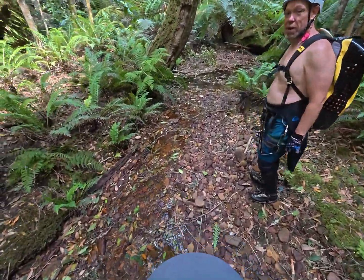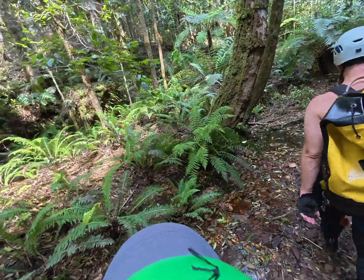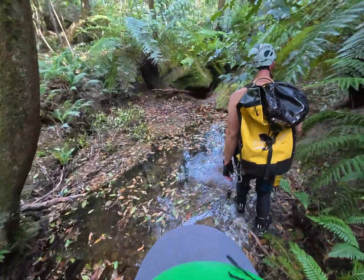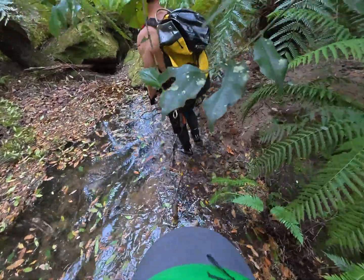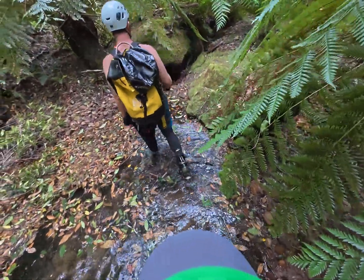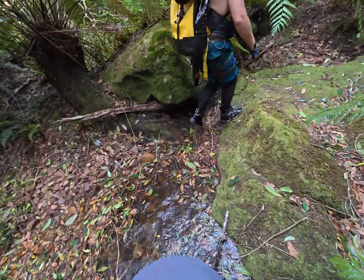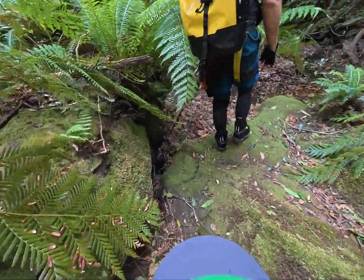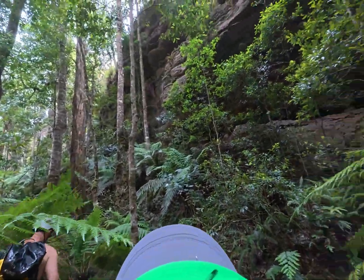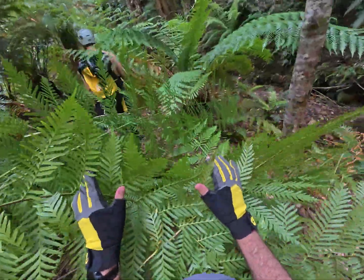There were those people that came down yesterday, right? Yeah. And that's where she broke her ankle. Apparently. I don't know how they got down here without abseiling gear. No, not the ones we saw. Another group that we didn't see. We didn't see them. One group came down yesterday.